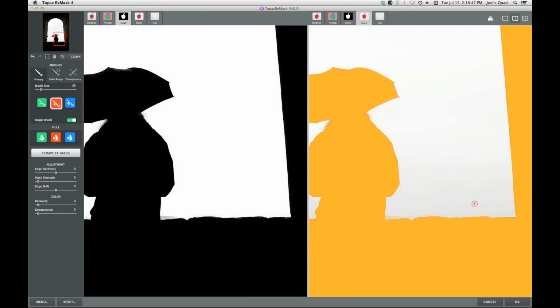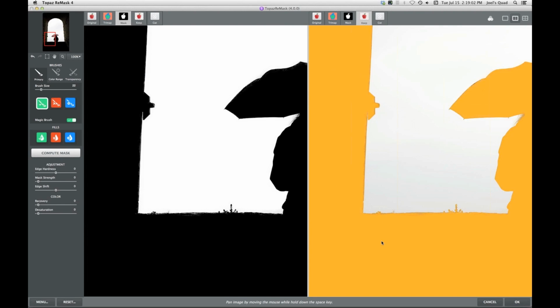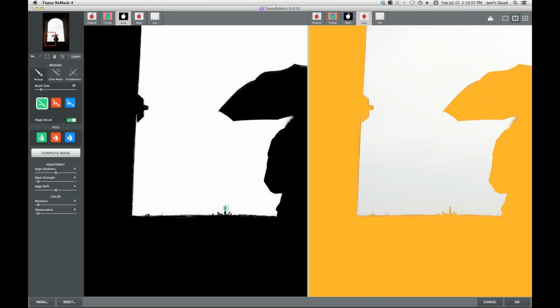Now you notice on my keep here, I'm going to have to switch to the other brush. And by the way, when I'm switching from green to red here, where it seems like I'm doing it on the fly, I'm using keyboard shortcuts, which are built into this. So it's the Q, W, and E keys for the normal brushes. And my mask is looking pretty darn clean there. Now check this out, how it got every little leaf on this plant, and there are even some strands of grass or something growing up here out of those rocks.